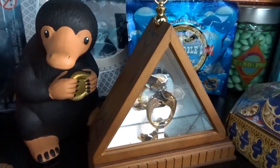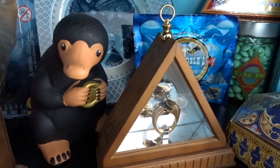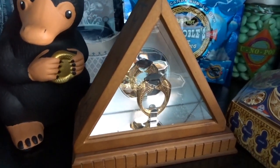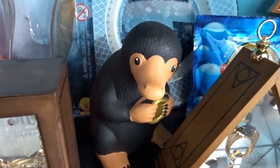So I know I have a couple things in this collection that are extra special and that I will, no matter what, never get rid of, ever in my life. And this is one of those things. So this is staying forever. This ring, I just wish it fit me, but it doesn't. It's too big.